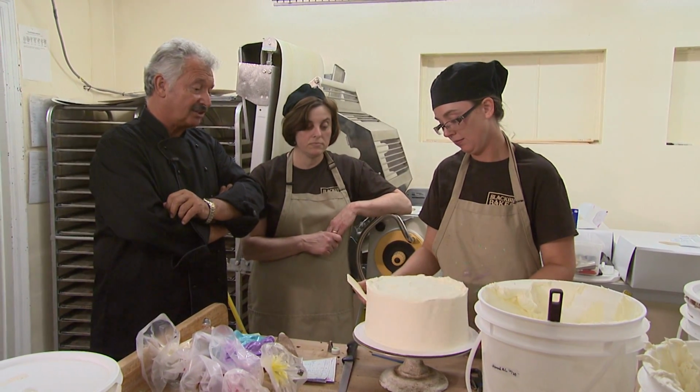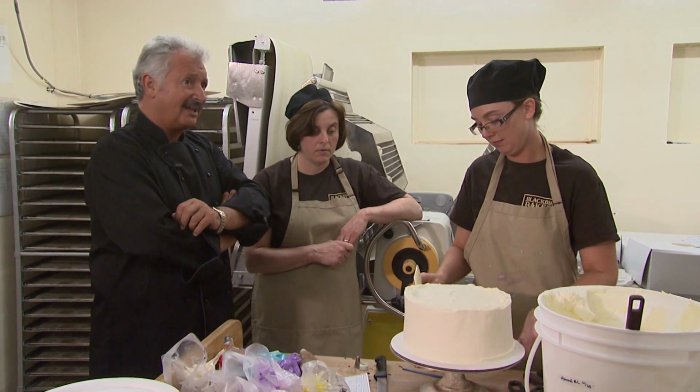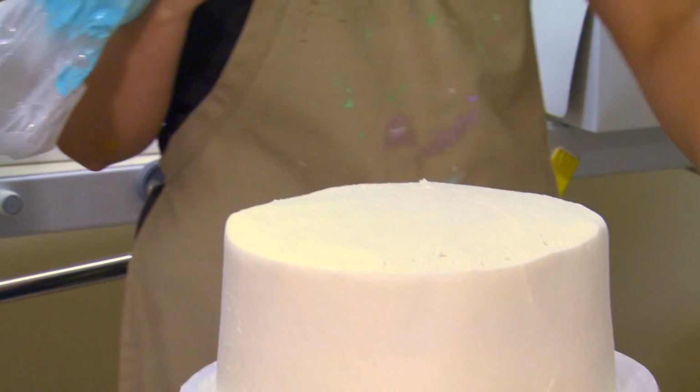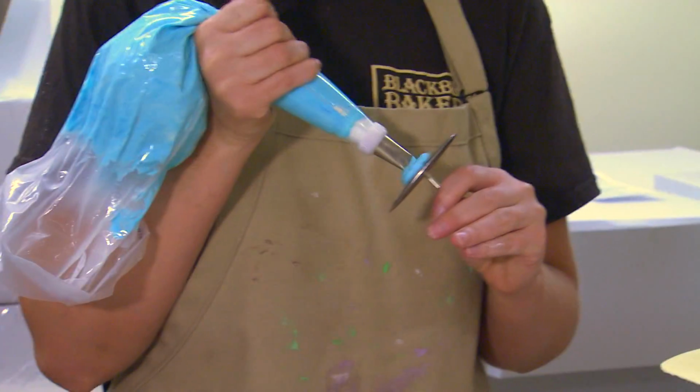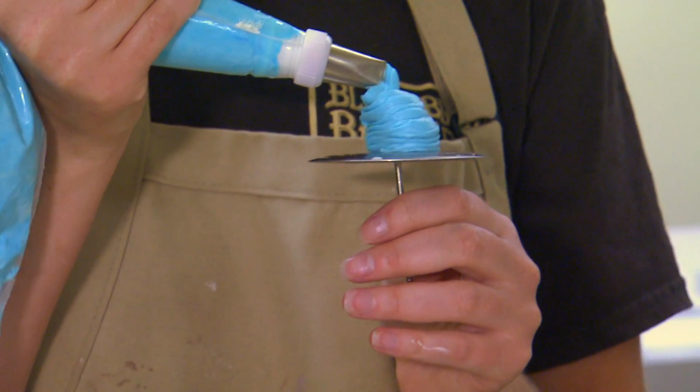No, and I must compliment you on your staff. You must treat them very well because they seem very loyal and they are very good. So this is like the canvas is now ready, and here comes the painting. And what she's doing now too, like in our store, she actually has a specific design that she does on these cakes, and it's beautiful.